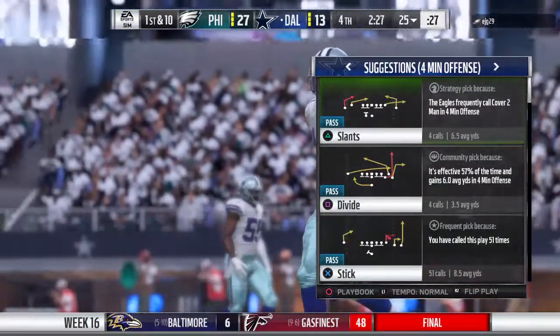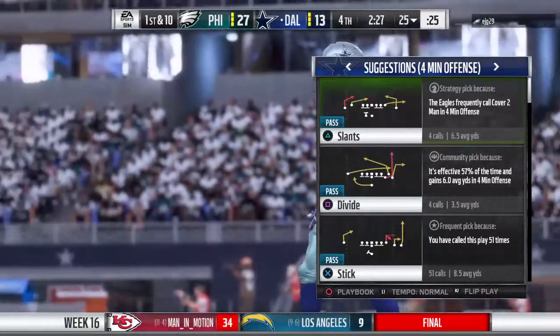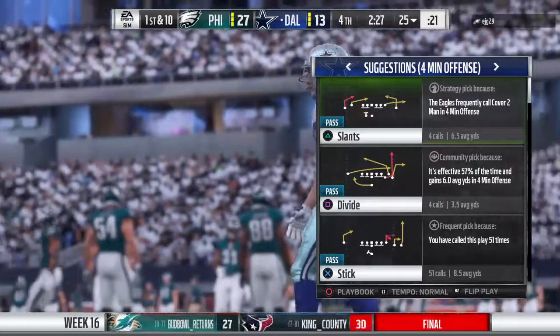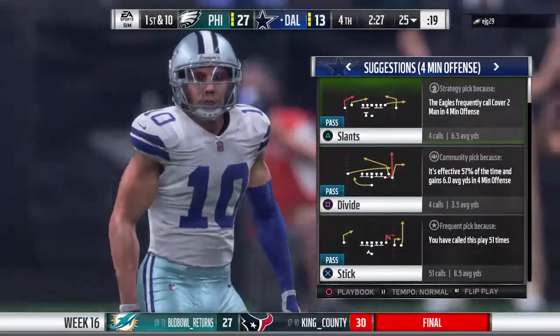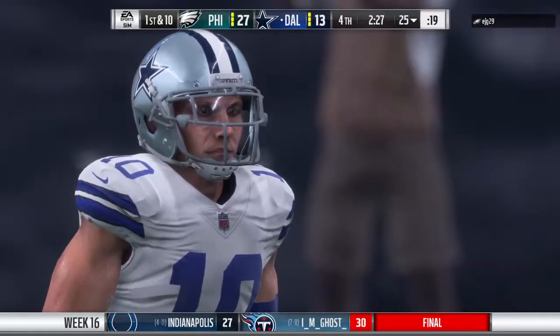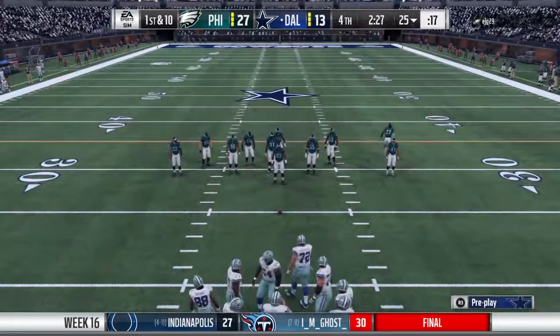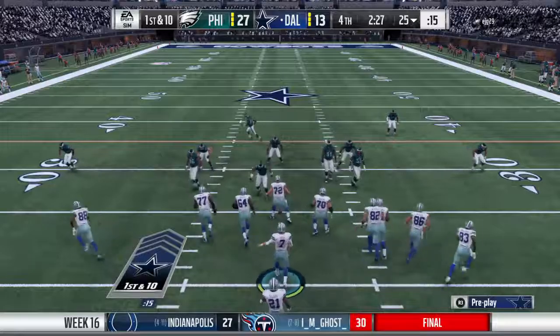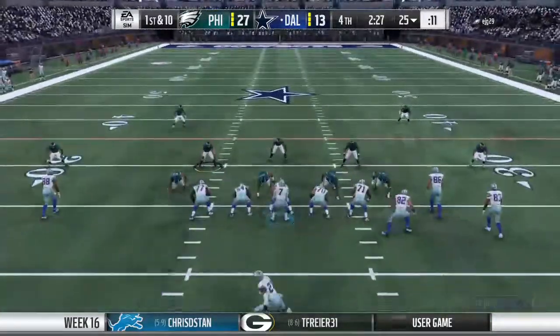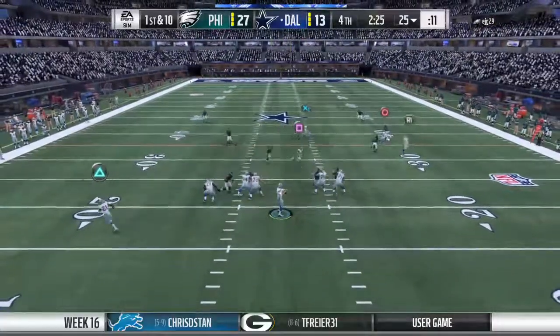I want to see if they want to go ahead and throw the ball again now on this drive after what happened on the last one. Throw it on the first play. Give the quarterback some confidence. See what happens. Trying to shake off the interception from the last drive.